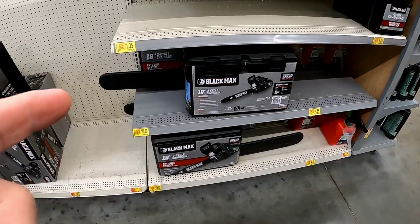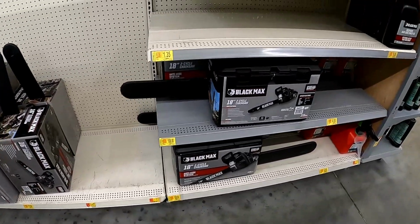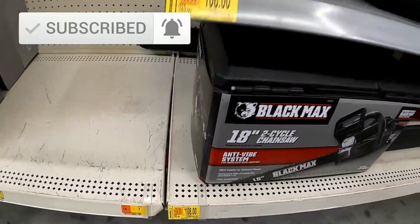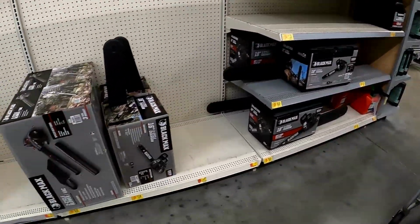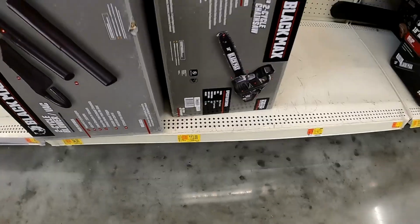Okay guys, we are here at Walmart, and I wanted to show you some clearance real quick. It looks like they are marking down their power equipment, and they have this 18-inch 2-cycle chainsaw for $108. It was originally $163, and we've got a couple on the shelf here. Looks like we got 4 of them. And then they have the 16-inch 2-cycle chainsaw that was originally $128, and it's now $113.